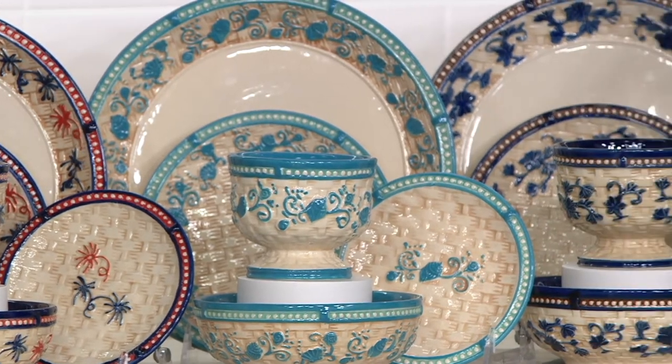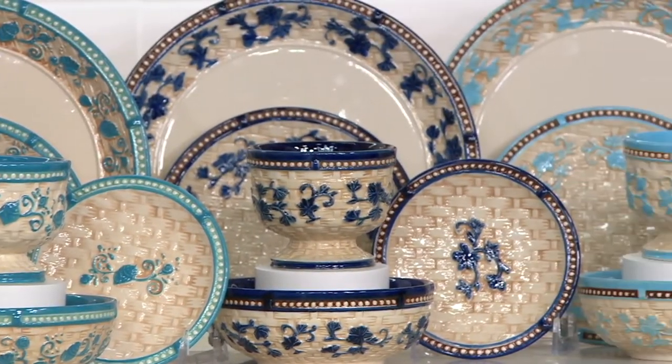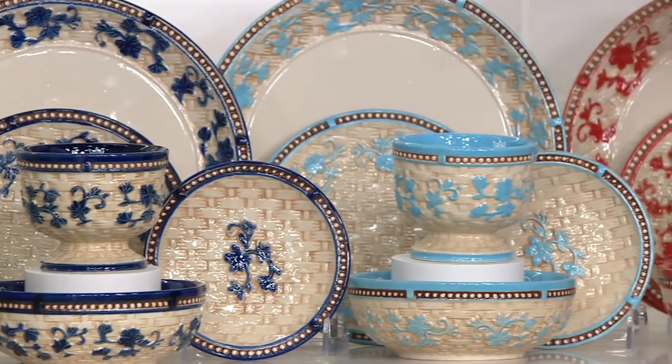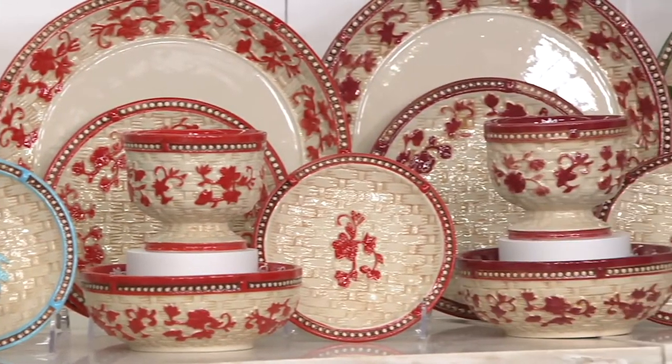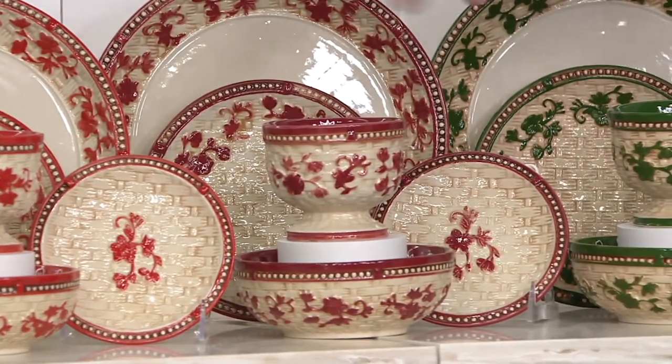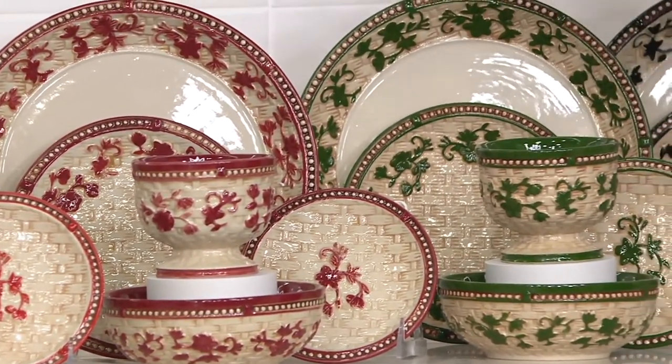Then we've got it for you in the blue. Blue is always our most popular in floral lace. From blue, we go right into light blue. From light blue, we head into red. From red into the classic cranberry. Remember, Temp-tations is a family of colors. All your other color Temp-tations will work back and coordinate beautifully to this.